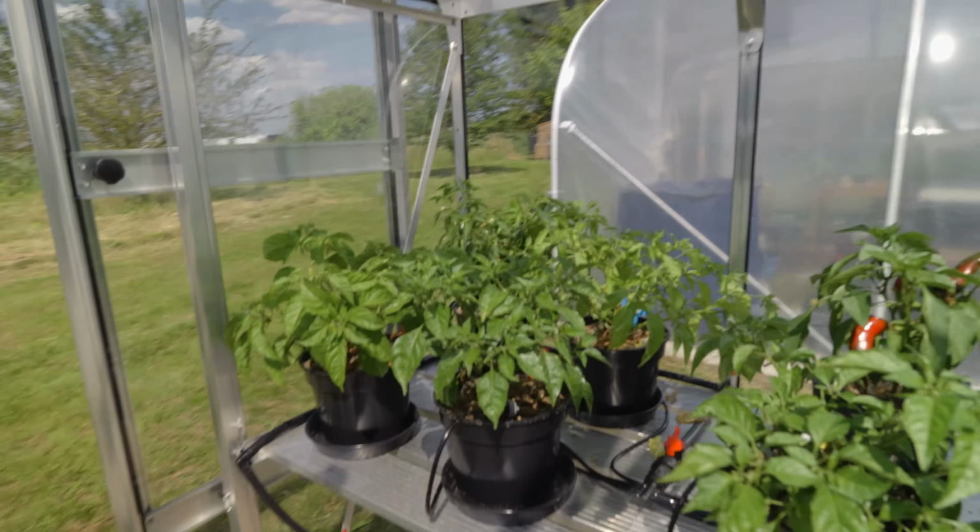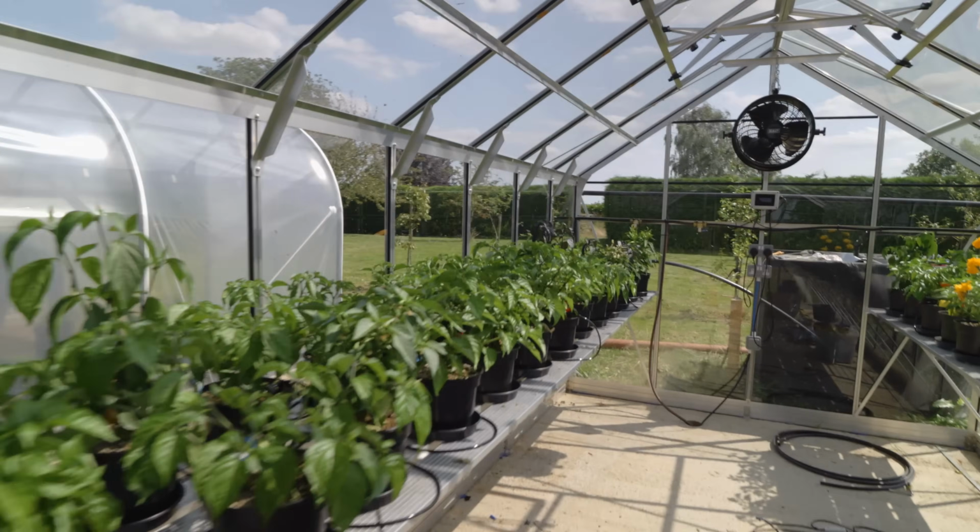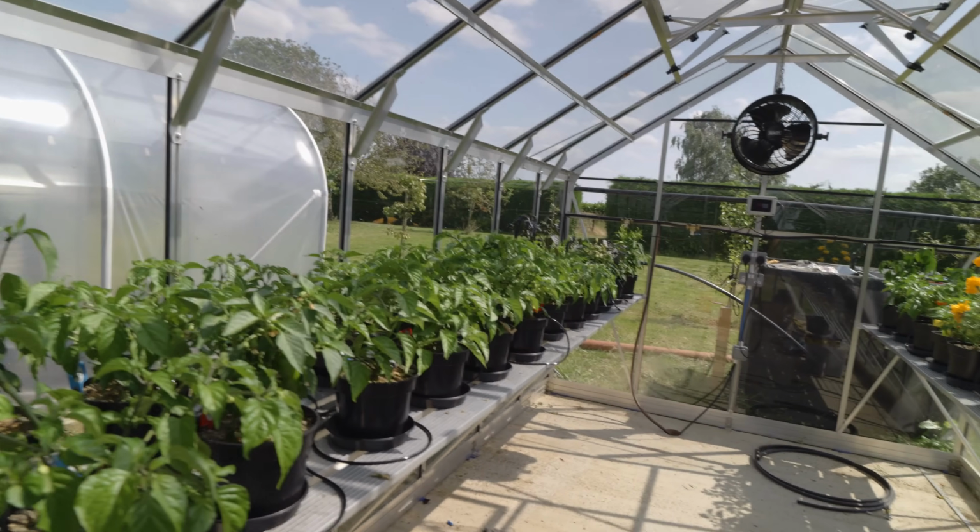The plants in here are definitely smaller than the same plants that I have in a little bit bigger greenhouse than this. It's also the Rhino.